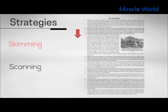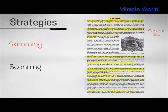Let's now look at reading strategies. First, let's look at skimming and scanning. Skimming is when you read something quickly to get the general idea of a text. You'll need skimming skills to complete a question where you need to match headings or other information to paragraphs. When you skim, you look at the titles and headings. You'll also read the first sentence of each paragraph. Skimming should only take you a minute or 2 for each text.